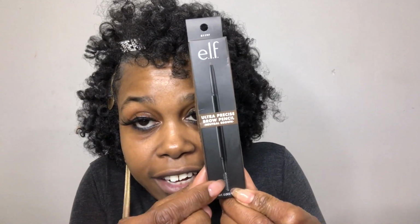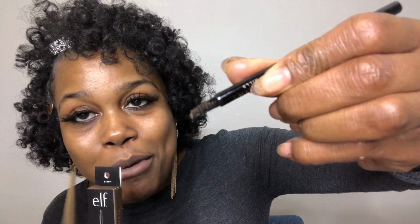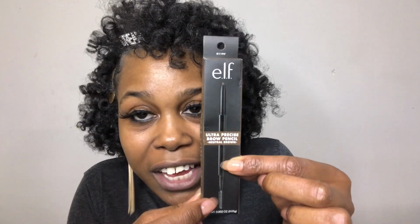I put this on, tested it. I tested this on the back of my hand, and it was brown, brown. So I love the fact that it has that little tiny spigot, just like my Anastasia one that broke, remember? So it's like, thank God I got another one that's equivalent, and it's the right color. We're going to dive into that one day and just see how good this is and if it comes out matte and it stays on and all of that.